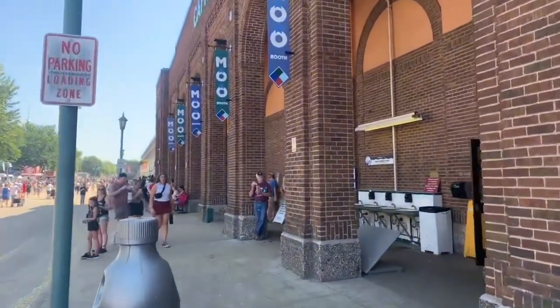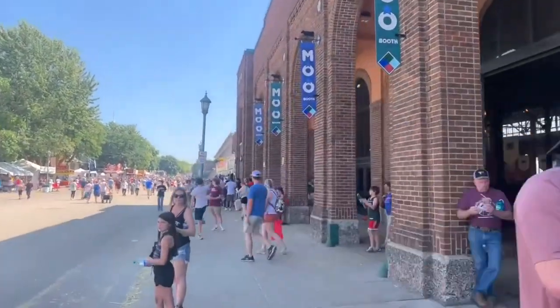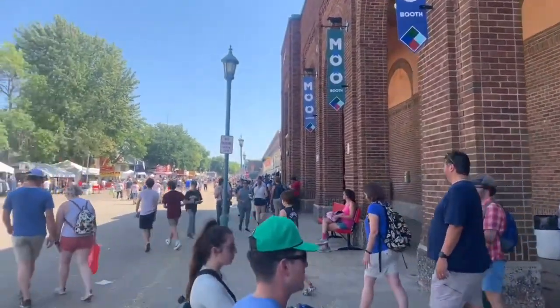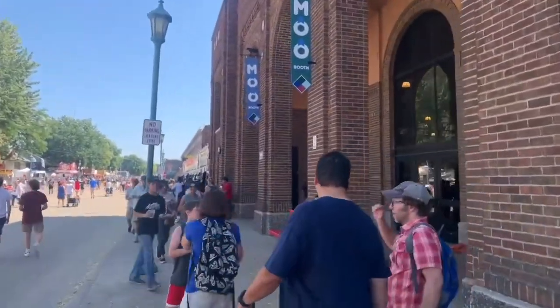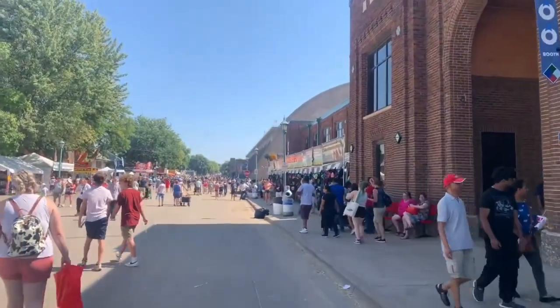Cattle barn, this brick structure with the bridge arches is, I think, my second favorite building here at the State Fair. But it is not part of the history tour, so I don't have too much information to share on it.